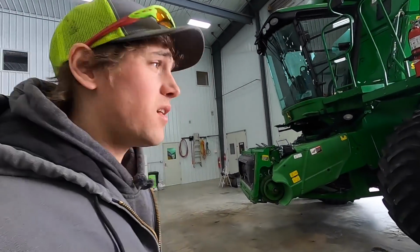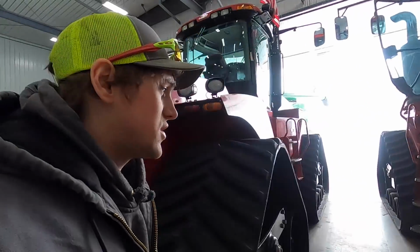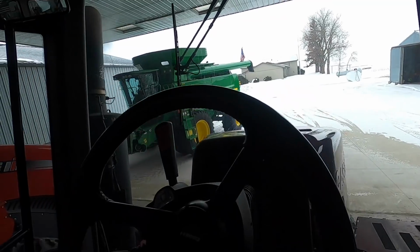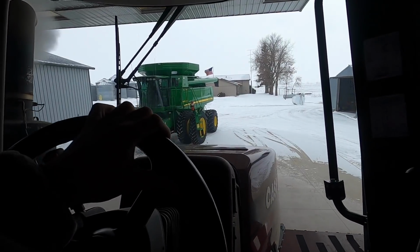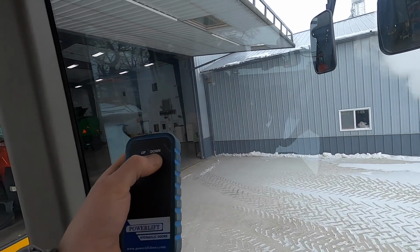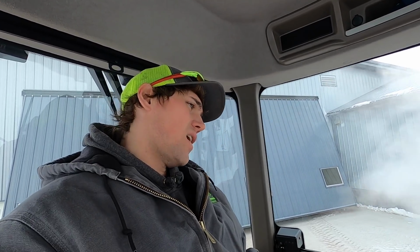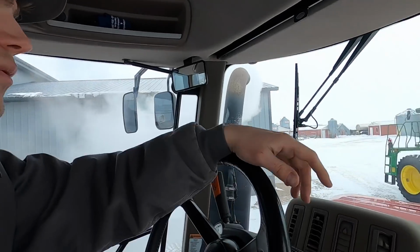Doing the machinery shuffle, getting stuff moved out of here. More projects in, off the cold storage. So I'm getting this tractor out. This one's all done. Combine is done. We're going over to the cold storage with it. We're gonna pull a couple of heads out of the shed, bring the corn heads into the shop. They were sitting out, so they're all full of snow. And then we'll park the tractor and combine in where the heads were sitting.